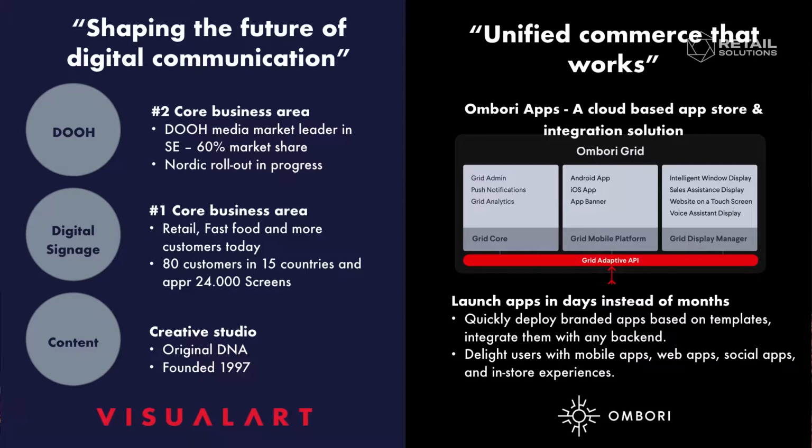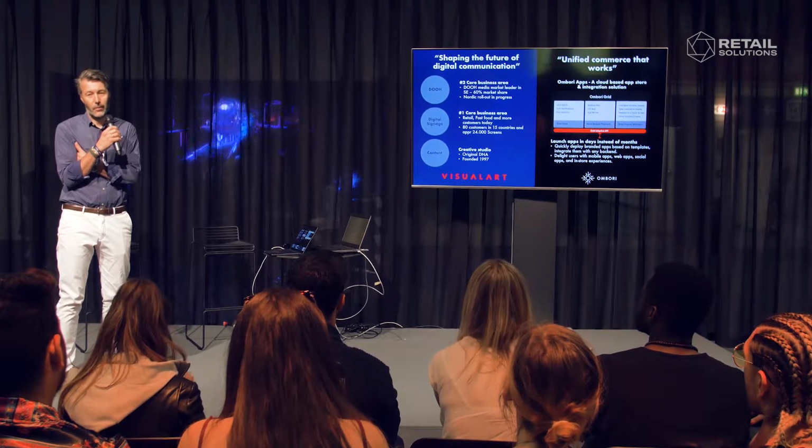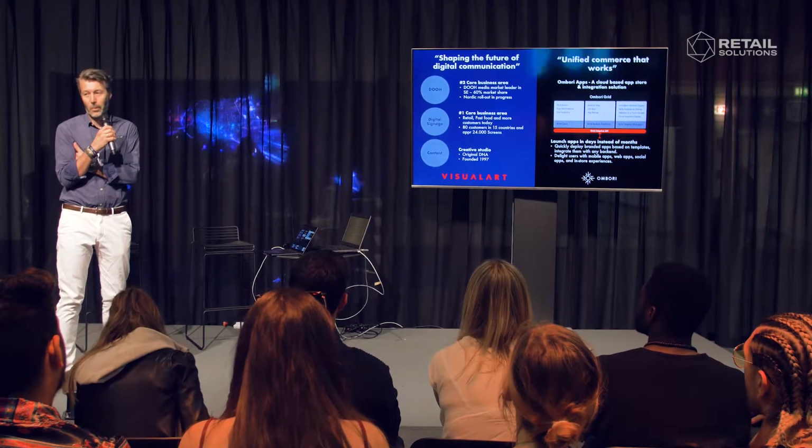And the second company that came into this solution is a startup company. Ombori is a small company, founded a couple of years ago in Sweden, and now working worldwide. What they're trying to do is launch apps based on your mobile website. Within days, they can take your grid and create an app for you, instead of you doing it with your backend system for months. So these are the two companies that have been working on this case together with Microsoft.